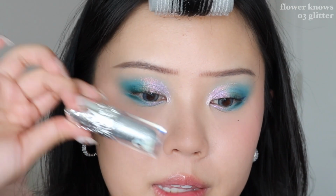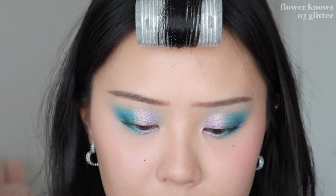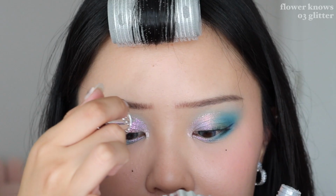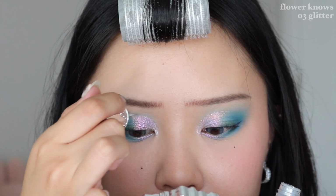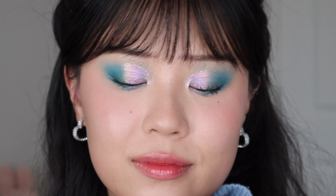I'm going to be using the Flower Nose Swan Ballet No. 3 Liquid Glitter, which is just the silver, and doing that technique of just using a thin line around that cut crease line. But alright guys, here is the look completed using Annette's Mighty Monster palette.